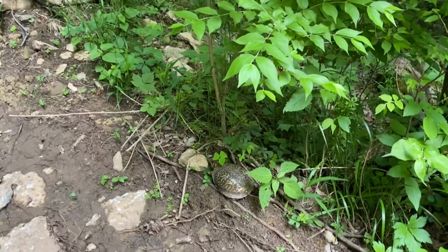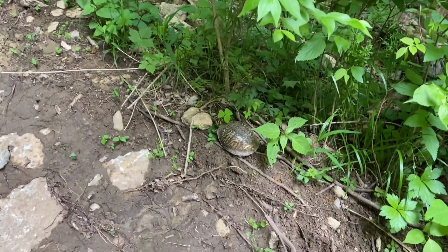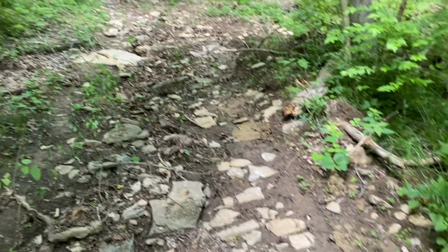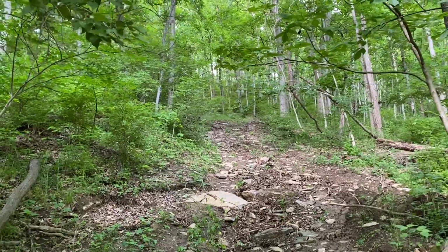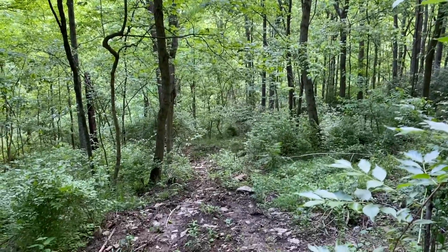Well, there's a friend on the way up. Hopefully he's not having as hard a time as I'm having. I've taken my time. It's straight up. Camera does no justice. And straight down.